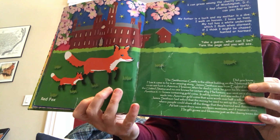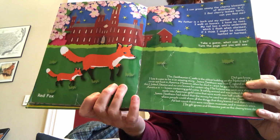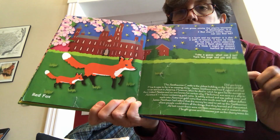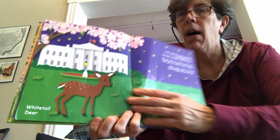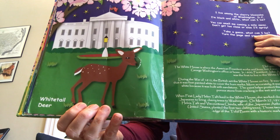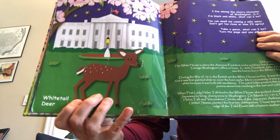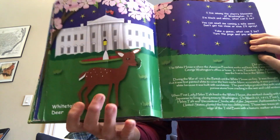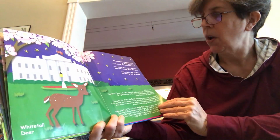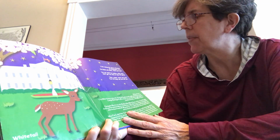Has a tail that looks white when it flashes up. If you're thinking of something that starts with the letter D, that sounds like d, you are right. It is a deer, and the type of deer is called a white-tailed deer. You can see that white color right under the tail. And you may have seen a white-tailed deer. We were in the Shenandoahs not long ago, and we saw lots of them.